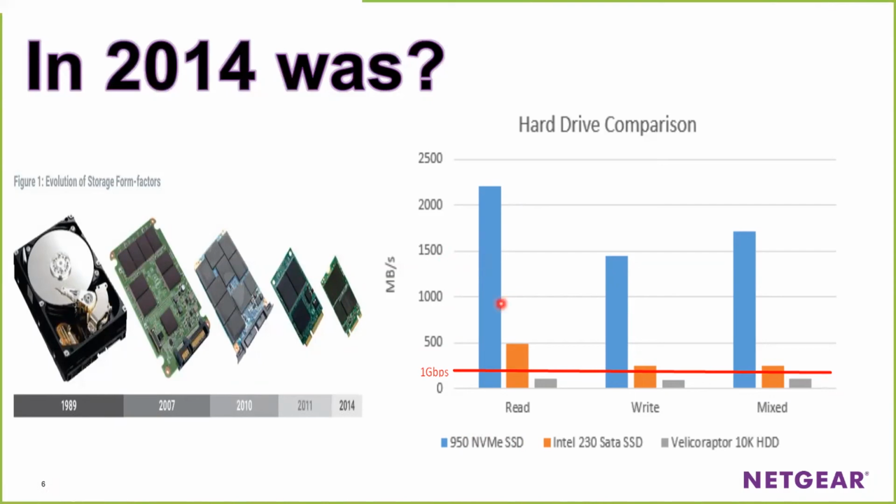But that's what I really want to highlight. If you look at your computers right now, you're going to see most of you using SSDs. And remember, now any kind of operation that you do in your network, if you have an SSD drive, your bottleneck is your network.